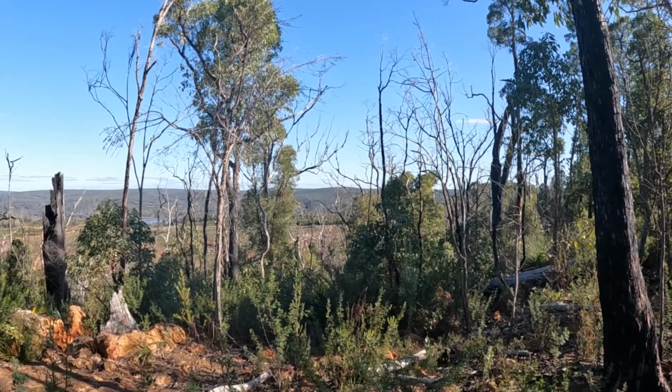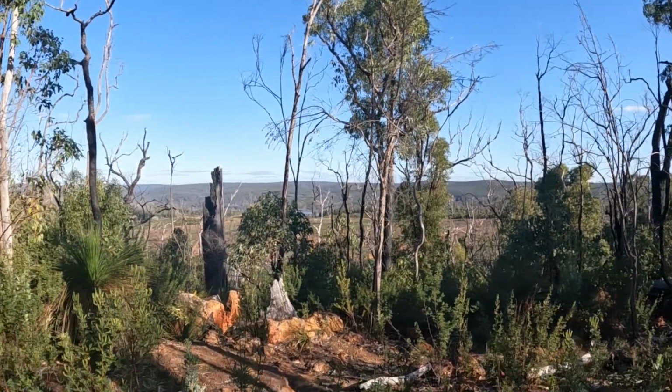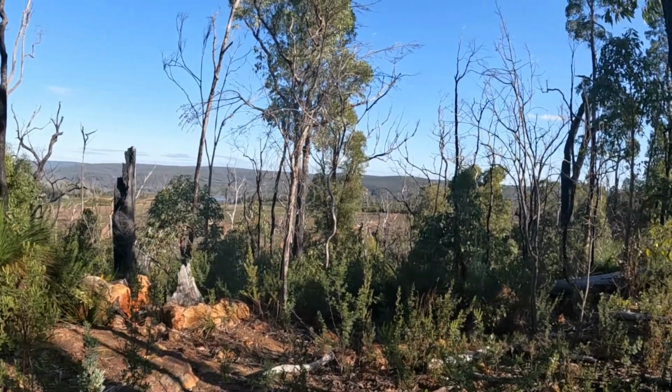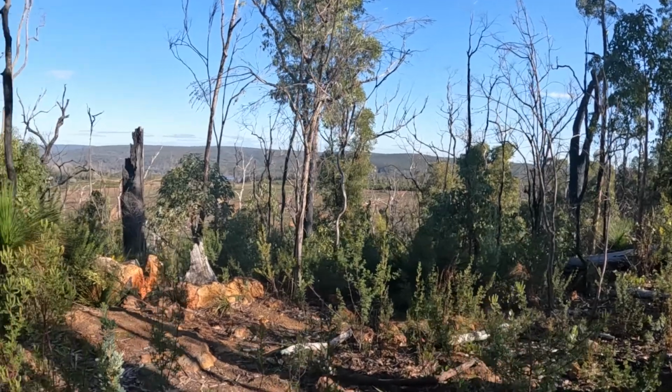Alright, so I've made it over to another valley. I think this is Helena Valley. There's a lake down the bottom. Looks very inviting. I could go in there right now. I'm pretty sure I've just walked across this open section here. Man, I'm cooked. I reckon another 3 k's, we're there.